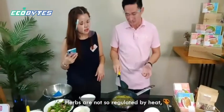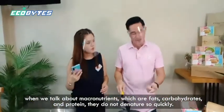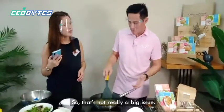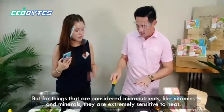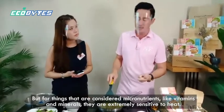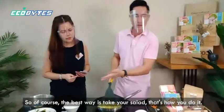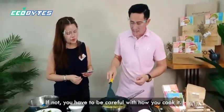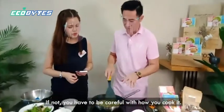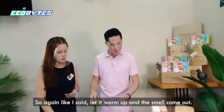Herbs are not so affected by heat. When we talk about macros, which are fats, carbohydrates, and protein, they don't denature so fast, so that's not really a big issue. But for micronutrients, vitamins and minerals, they're extremely sensitive to heat. So of course, the best way is to take a salad. If not, then you probably want to be careful how you do it, right? So again, let it warm up and let the smells come up.